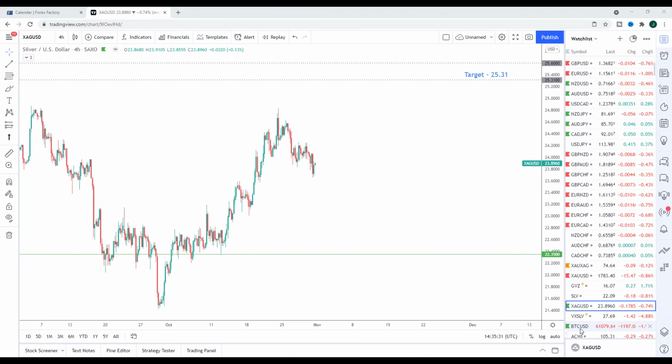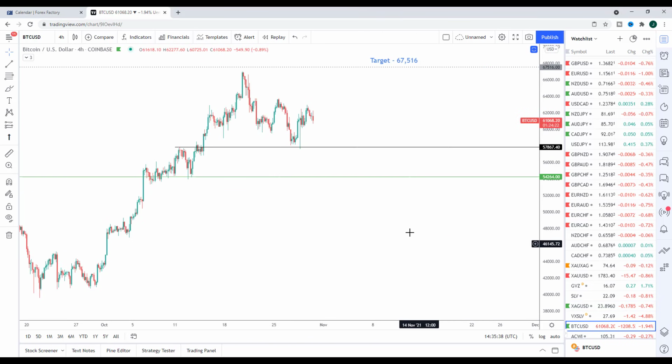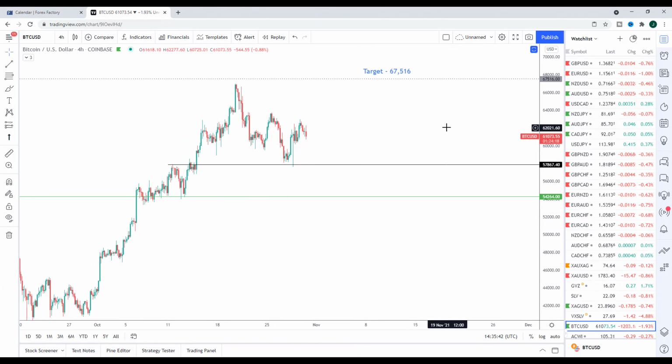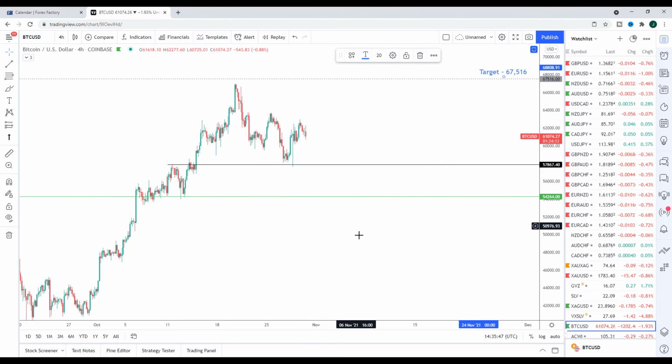And finally, we have Bitcoin. Bitcoin is a market that we've been looking for a correction and further advances. We did pull back and we took out the minor key area of resistance and support here at the 57,867, which I had on previously, and we bounced almost to the pip from this level. So very simply put, going into next week, I am now looking for further advances in Bitcoin. Any break higher will be viewed as an opportunity to start to look for bullish setups into the next key area of resistance and target set at the 67516.